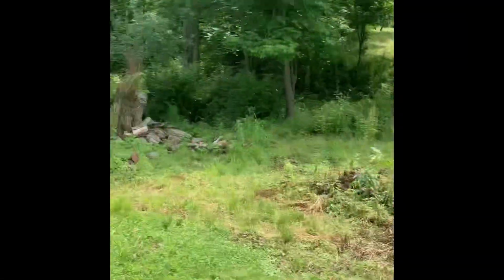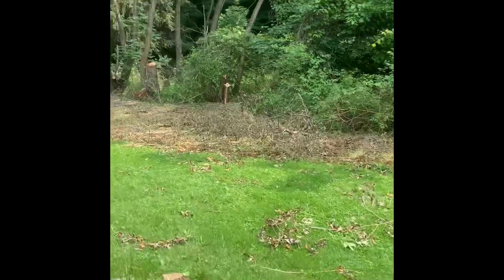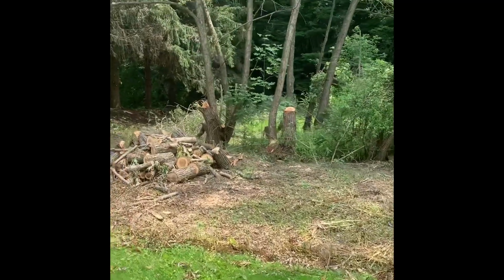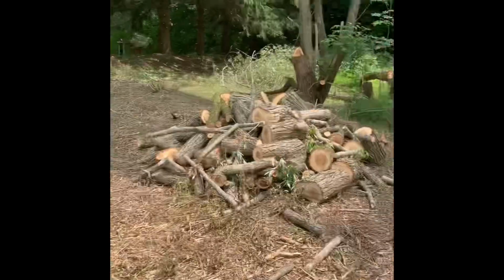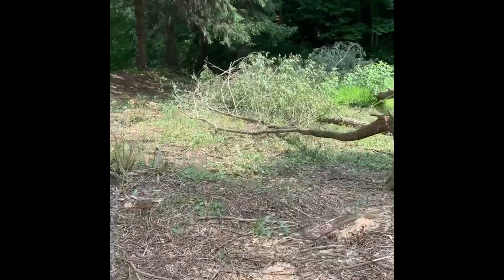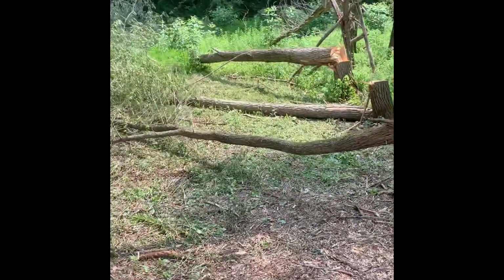Okay, here's what we got going on. There's an old pond that was back in here, and the landowner has been cutting trees out. All these trees are going to have to come out, I know, but for the most part, I've been piling some brush up here. Walk back here so we can see what I got. Need some trees dropped.